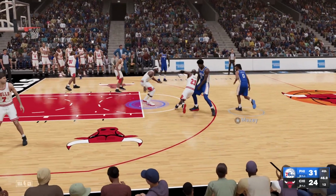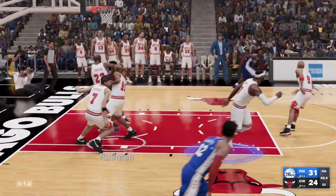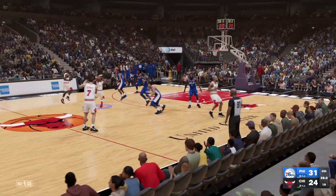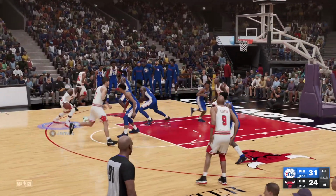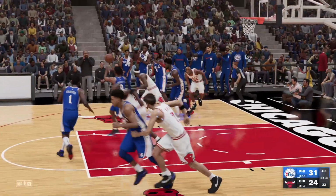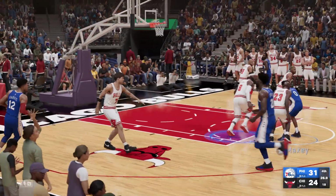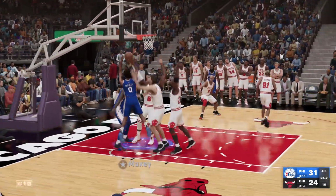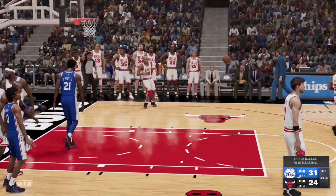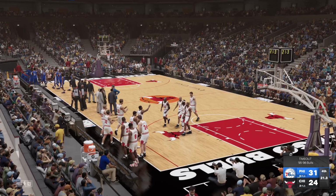Outside, Maxey over Jordan. Maxey, no good. And Chicago has possession. Pass to James. And stolen by Harrell. 8-second difference between the shot clock and the game clock. Here's Maxey. The dive for the ball. And it goes out of bounds. Last touch by Embiid.